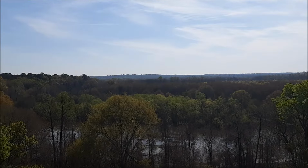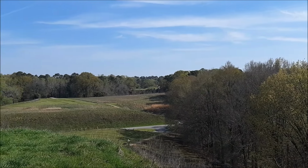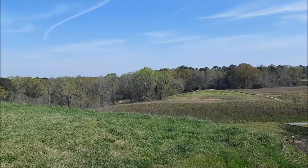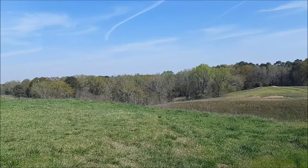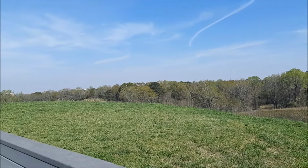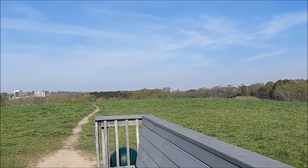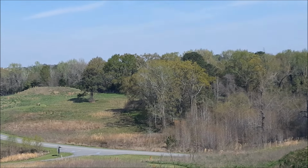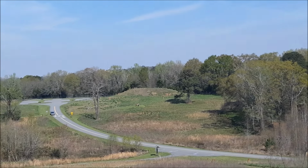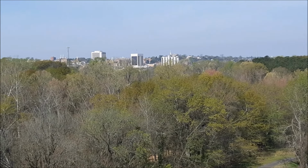I am on top of the largest mound. Wow, it is huge. I had to climb up 1,000,000 steps. No, that's an exaggeration. Man, I had to rest once. You can see there's another mound over there. I guess you can drive to most of these, and right over there is the city of Macon.